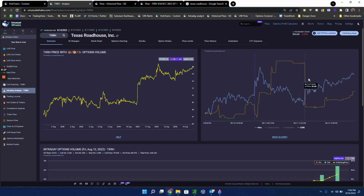If you see large sells, like right here, then you know that a large position might have been closed. It does not differentiate between sold calls, sold puts, bought calls, bought puts. So for example, this bearish order could very well just be someone who's made money on their calls and is closing those calls, so they'll show up as bearish. Here it could technically be someone closing puts, and it shows up as bullish.